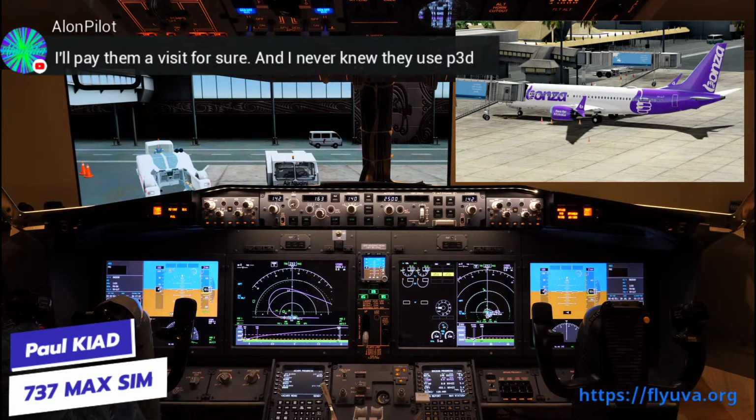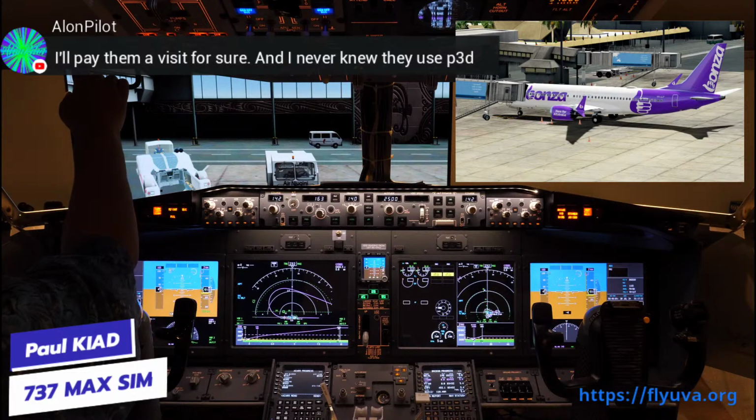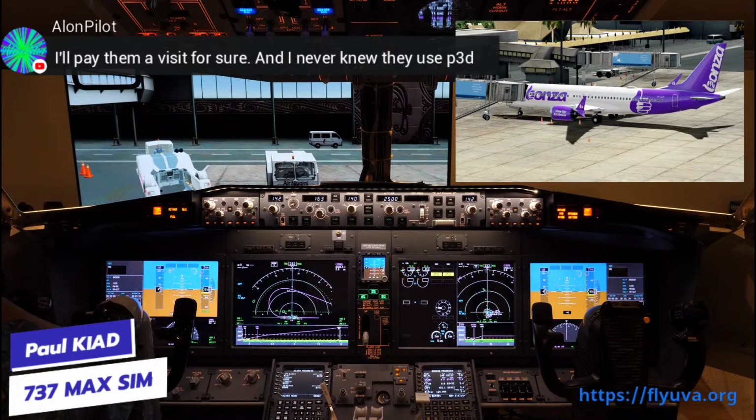So yeah, pay them a visit. They've usually got one or two full-blown dual seat sims set up to check out. But try to call them first before you pop in, because they're very busy, and I think they'd appreciate it if you gave them a heads up before you visit. I've never actually visited them, but I've bought a lot of stuff from them.